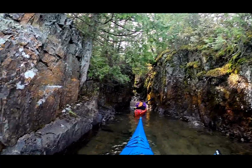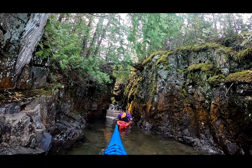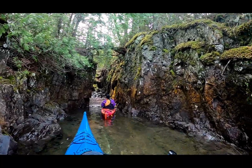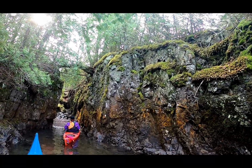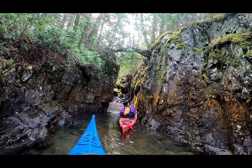What a pretty spot. We're like a minute into paddling. This alone is worth 1,000 pictures. There's people that, if you needed a day off from work and you came and you just sat here, you did nothing else, that'd be enough.